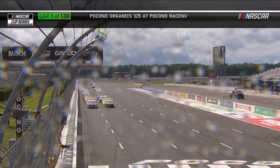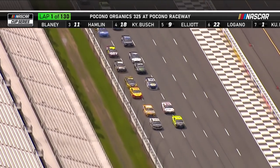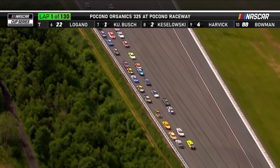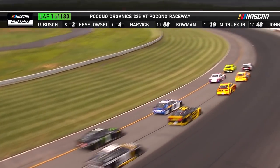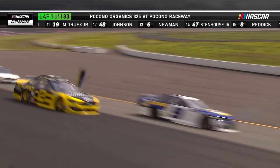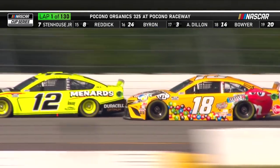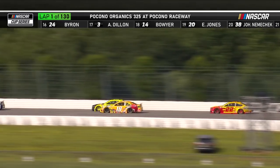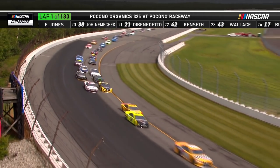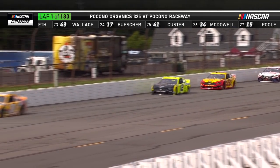As we're underway in Pocono. Watch your lane. There's a car length between the 12 and what's below him. Clear, all clear. 3 back side by side. 2 back side by side. 3.5 to the 18. He's clear by 4.